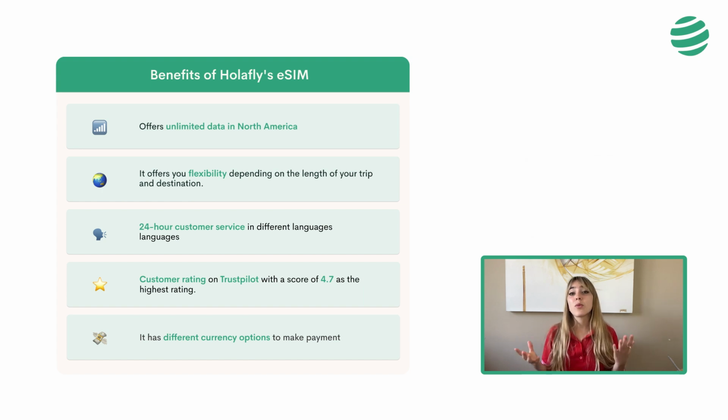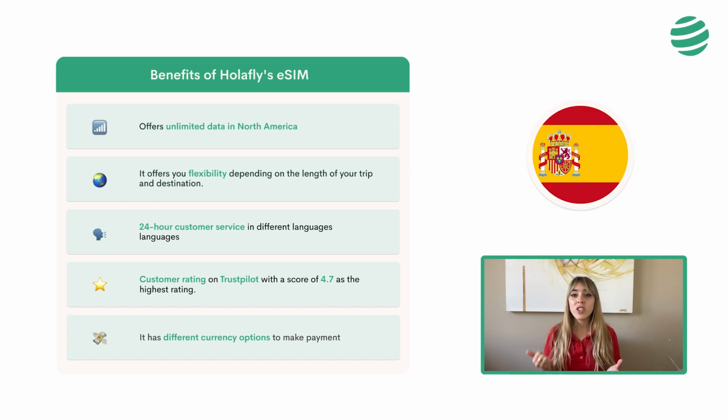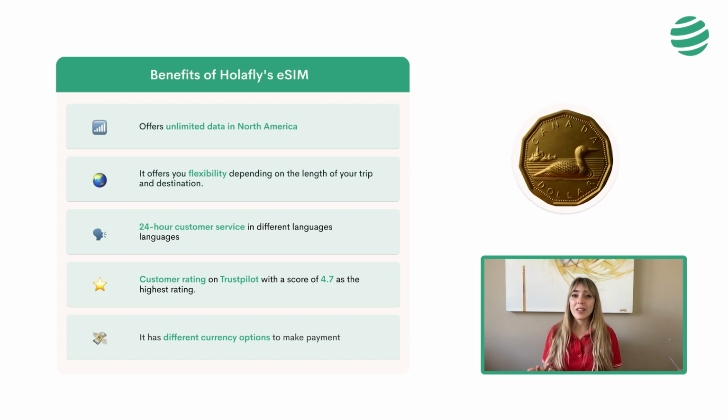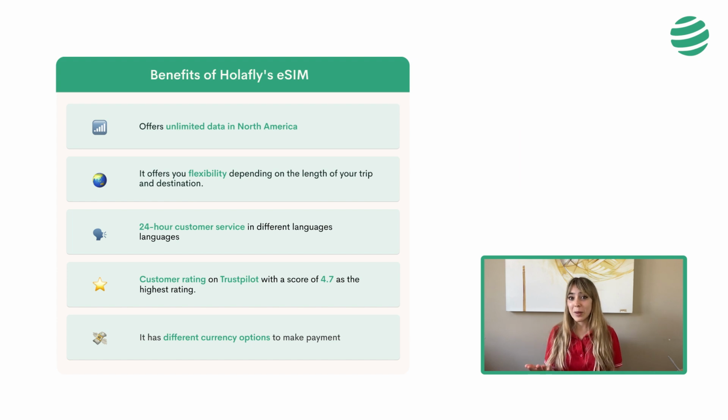The brand offers a 24-hour customer service in Spanish, English, German, French, Italian, and Japanese that responds in less than a minute by chat or WhatsApp. And that for me makes the difference. It has different currency options to make the payment: Euro, Dollar, Canadian Dollar, Australian Dollar, Mexican Peso, Pound Sterling, Yen, among many others.